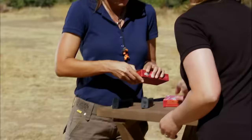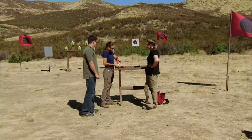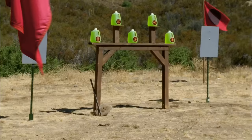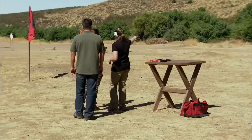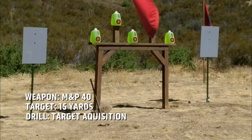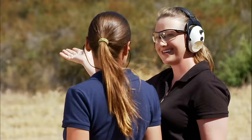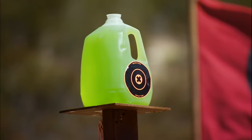Well, let's shoot some fun stuff. After getting a feel for the M&P on paper, the team moves on to some more lively targets, always evaluating the M&P's performance. Basically, we have a steel target, which you're familiar with, and then we have five jugs full of water. Have you ever shot? Nope. So this is a 40 caliber, so it's going to probably be pretty impressive when it shoots this. Fire when ready.